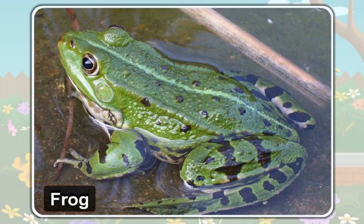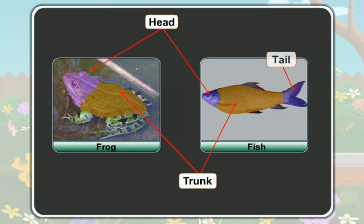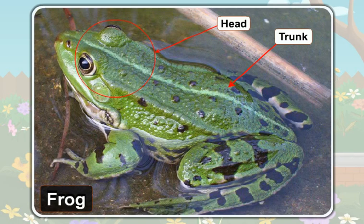Look at the body of the frog. It has a head and a trunk. A fish has a tail in addition to the head and the trunk. But a frog does not have a tail. It does not have a neck either.